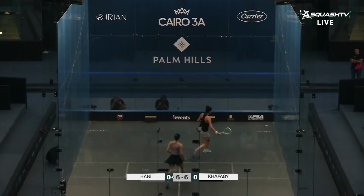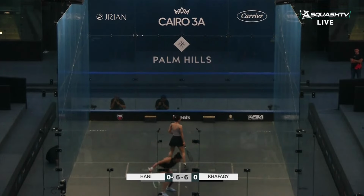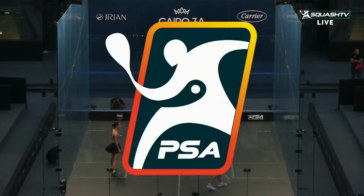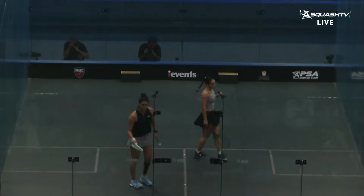Just having a bit of problem with her footing though, Hany. You see her sliding around quite a few times already. Yeah, it's funny how you get some players sliding and some not on the same surface. I think it's just 7-6, sometimes the age of the shoes, the brand of the shoes.